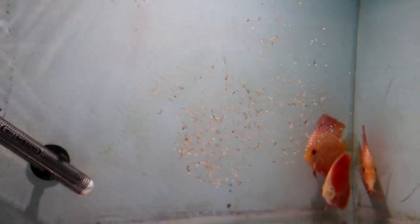But I'll give them a little bit of the old brine shrimp, which usually goes down well, but like I say, they have only been in here a short time.